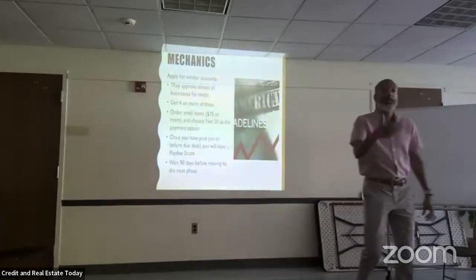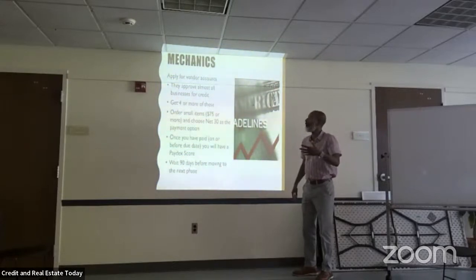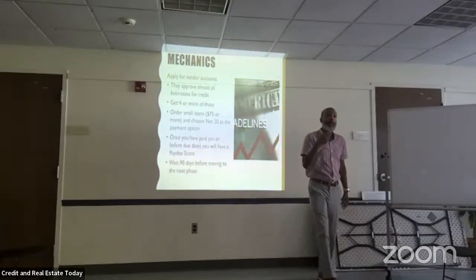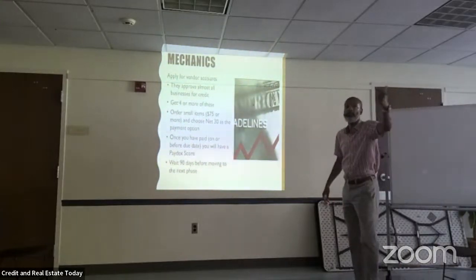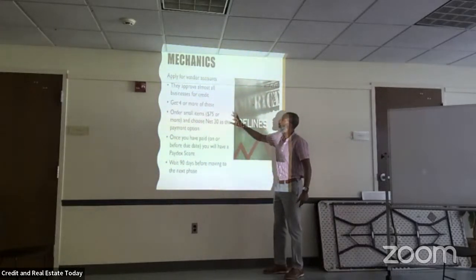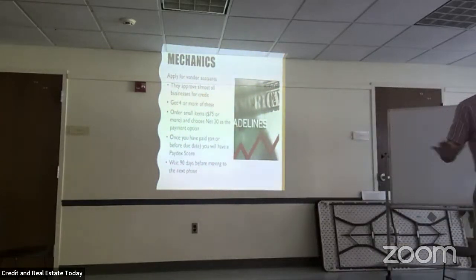All right, here's the mechanics of how to establish a vendor account. Apply for vendor accounts from the companies that we use, or again, ask your vendors. But this is important. You want to have at least 4 vendors reporting to the Business Credit Bureaus. And if you can get them to report to Dun & Bradstreet, Equifax, and Experian, then that's better for you. Get at least 4 of those reporting to all 3 of the bureaus, and order $75 or more worth of products or services from them at least. I have found that if you order less than that, a lot of times they don't report those things.